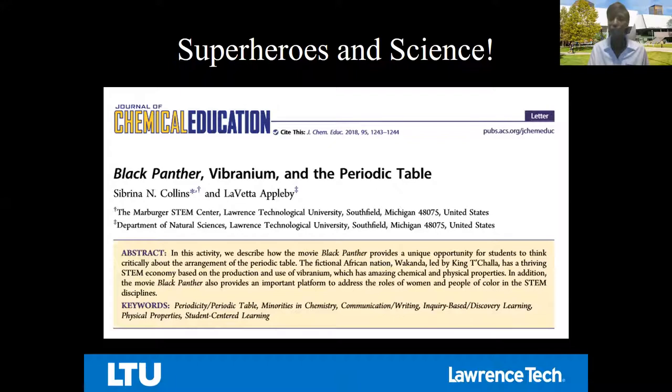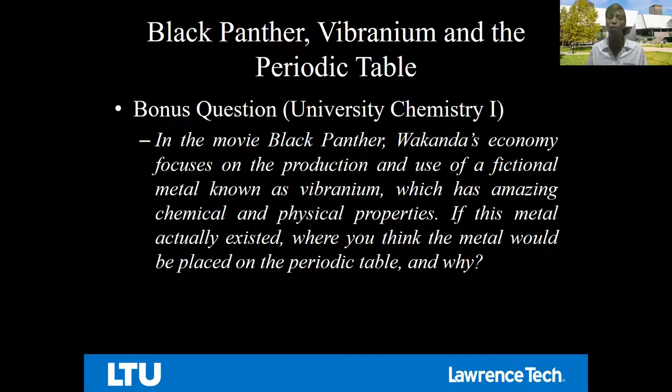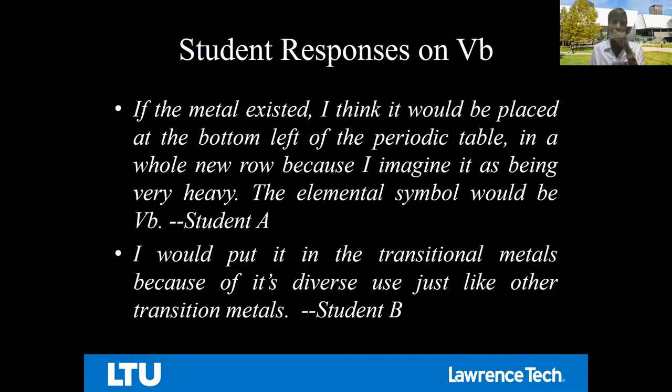And I'm not gonna go through all of this, but this is the actual question that was given to the students. And the thing about it, the students were to obviously propose an elemental symbol, an electron configuration, oxidation states, and where they thought the element should actually fit. And there is no right or wrong answer. We were just trying to leverage the popularity of the movie to get the students to think about how the periodic table is arranged. And a majority of the students actually concluded that if the element did exist, it should fit with the transition metals where the D block is, or at the bottom of the periodic table with the lanthanides and the actinides where the F block elements actually are.